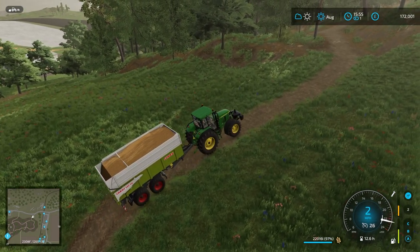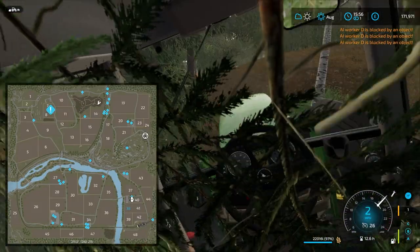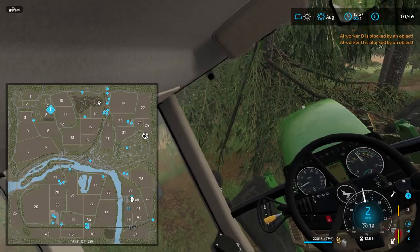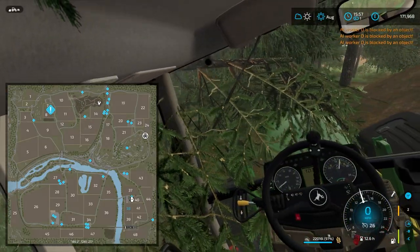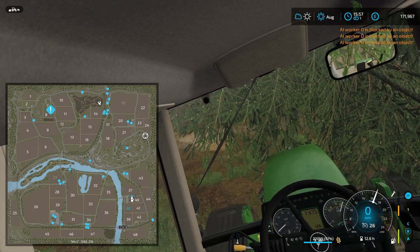I'm even going to be able to get up here. Oh, I shouldn't have gone this way. I'll see you when I get there. Oh my god, I can't see. There's a branch in my tractor. Oh no, I'm stuck. Not only am I stuck, but the AI stuck too.